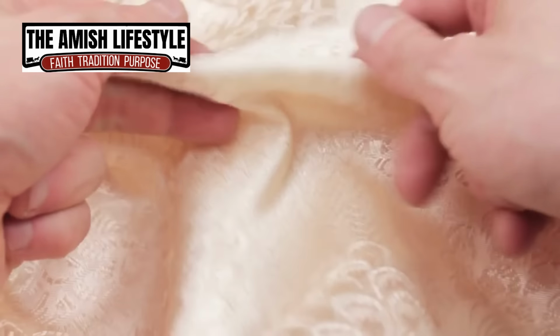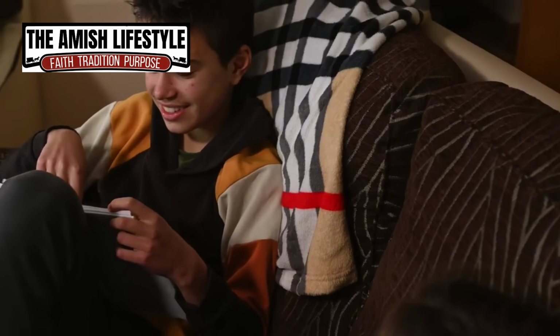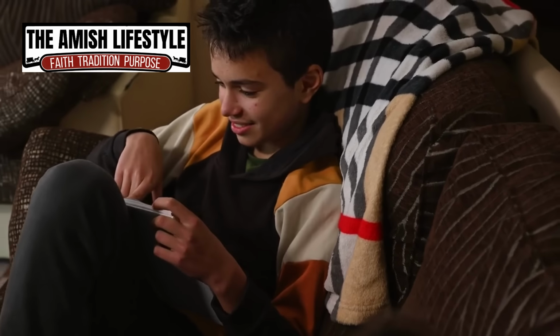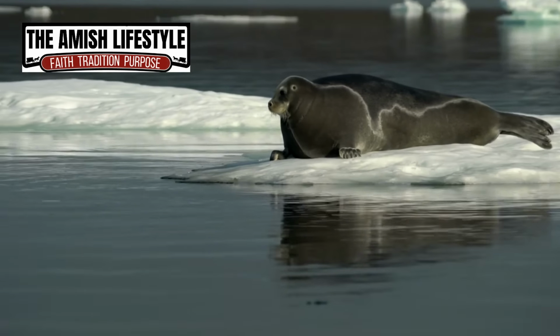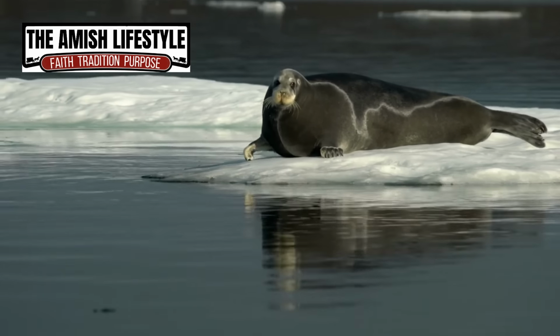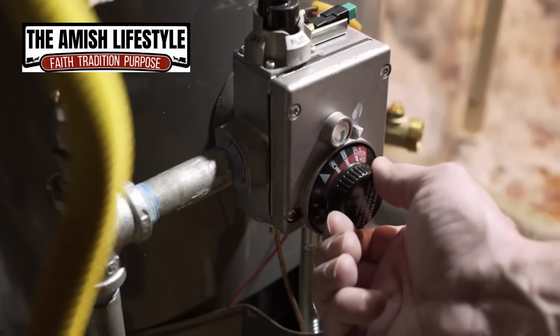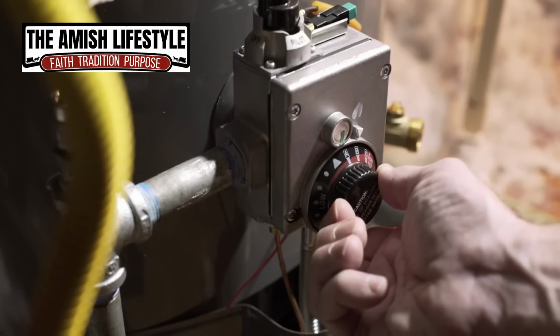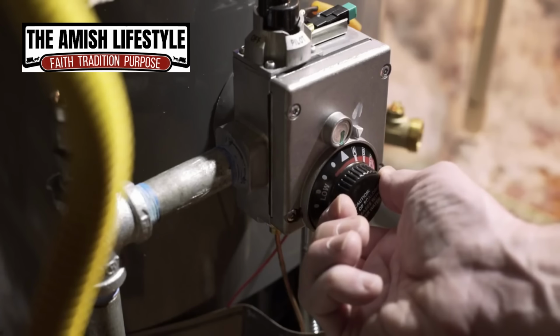Windows, doors, even those heavy wool curtains we talked about earlier. This traps the coolness inside, keeping the home comfortable well into the next day. Think of it like closing the lid on a cooler. You let the cold air in at night, then seal it in before the sun can heat things back up. It's so effective that many Amish homes stay 10 to 15 degrees cooler than the outside temperature, even during midday.